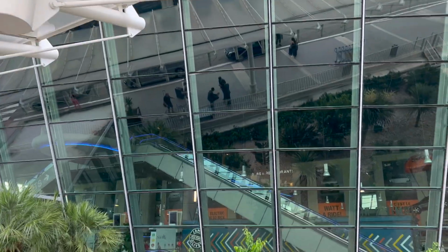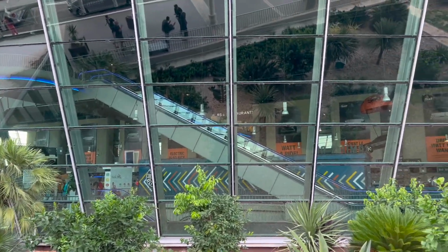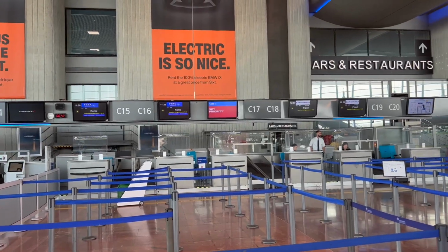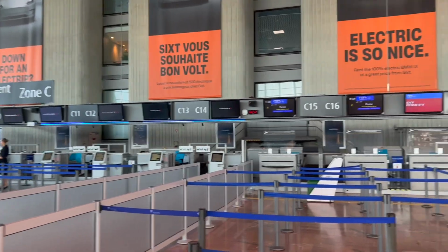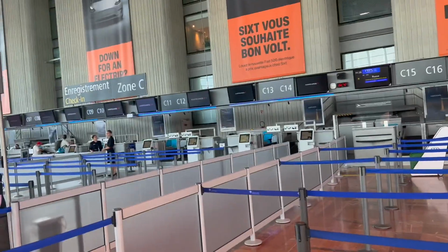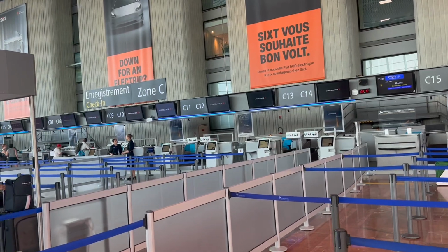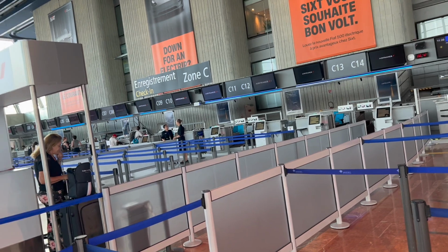Today's journey started at Nice Côte d'Azur International Airport here in Terminal 2, where I checked in for my flight. Air France's business class passengers, even on domestic or regional flights, are entitled to use the Sky Priority check-in lane and are given Sky Priority boarding. The Sky Priority check-in lane is usually never crowded, but even the check-in lines for economy class today were not that crowded this morning.